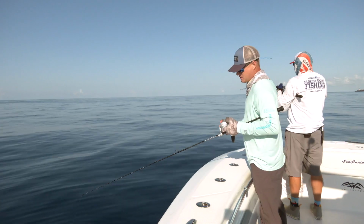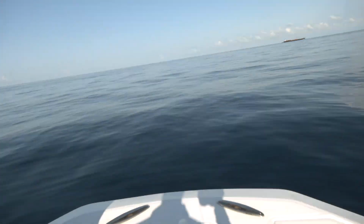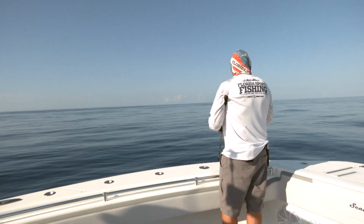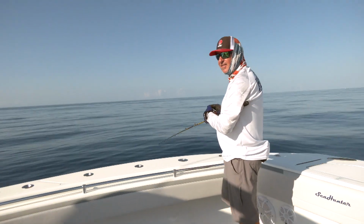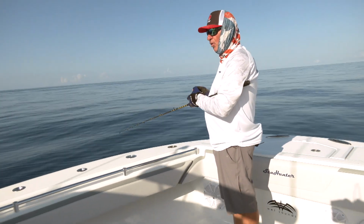Goodbye. Oh, look at the dolphin right around the boat. See him up there? Little schoolies. How awesome is that? Schoolie dolphin. Sometimes, you know, seeing those schoolies is always exciting. But I got, oh, there you go.